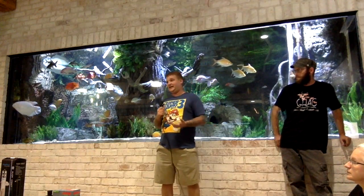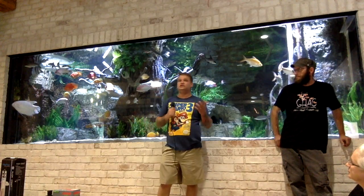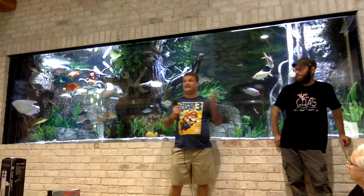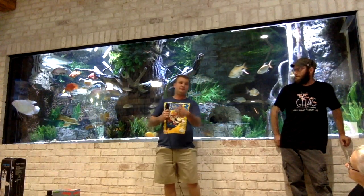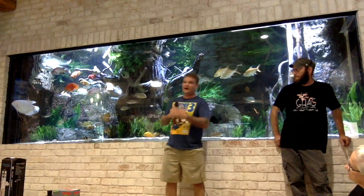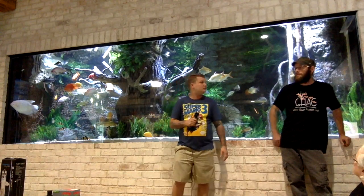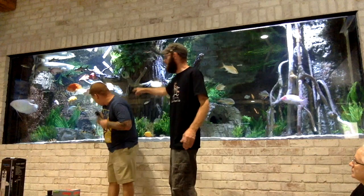My temperature on my tank is about 79 or 80 degrees, fluctuating depending on what my house is doing. They're not real picky as far as what they'll eat. I sometimes throw flake food in when I'm walking by. I feed frozen. And honestly, these are literally in the same genus as that red pike. Yeah, this big guy right here.